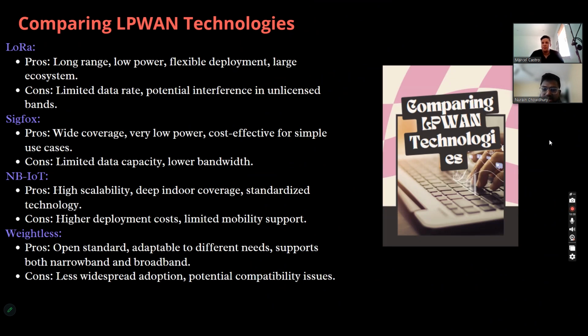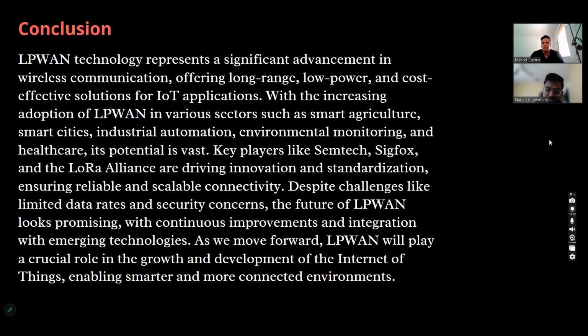capacity. NB-IoT offers high scalability and deep indoor coverage, but comes with higher deployment costs and limited mobility support. Weightless is an open standard adaptable to various needs, supporting both narrowband and broadband, but it faces adoption and compatibility challenges. So this brings us to the conclusion of our presentation.